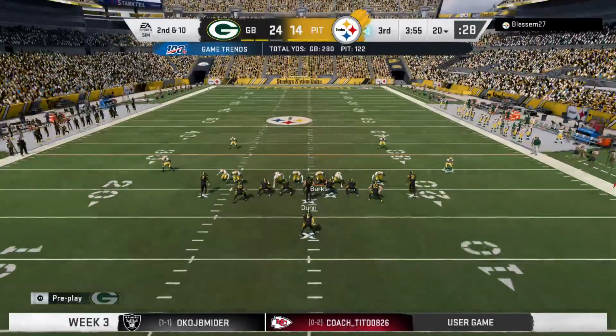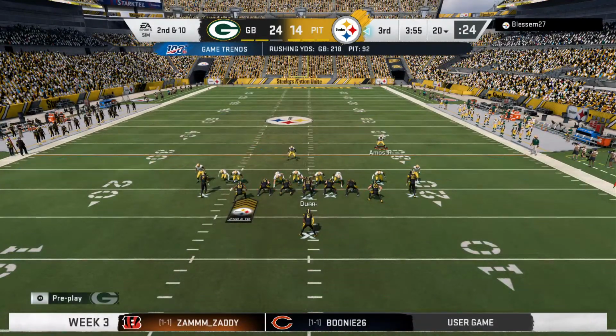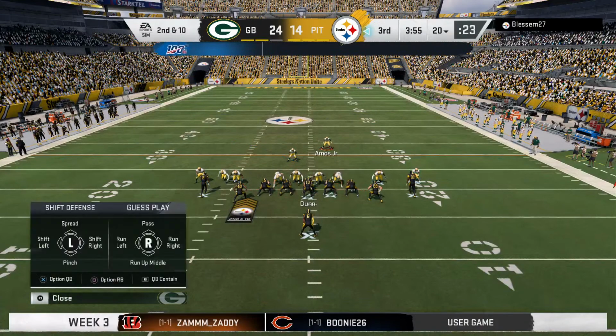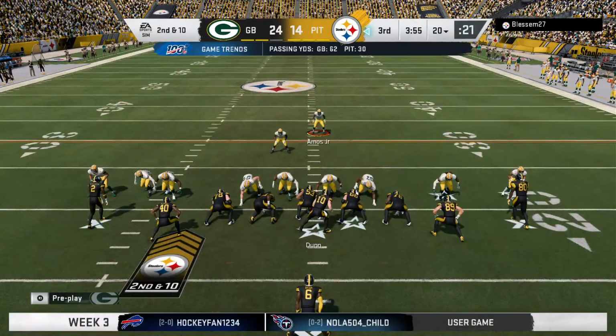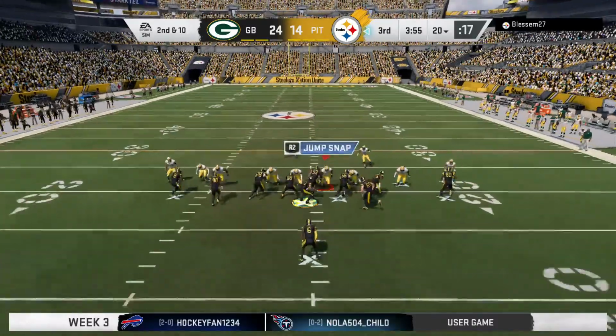After the incompletion, here's 2nd and 10 from the 20.